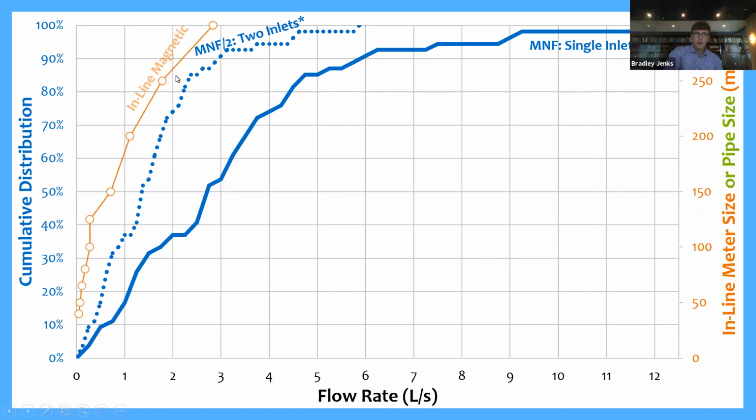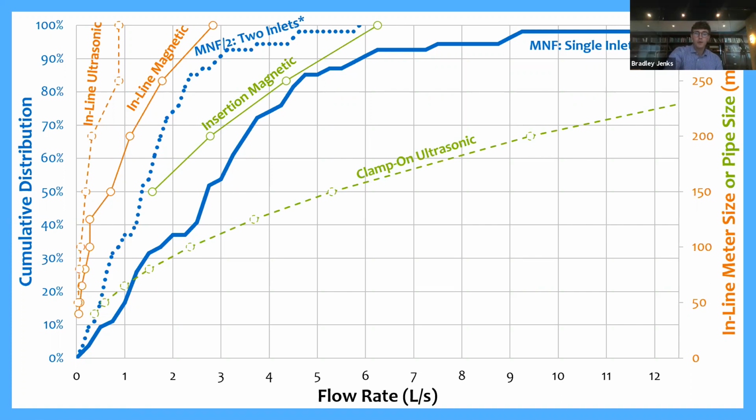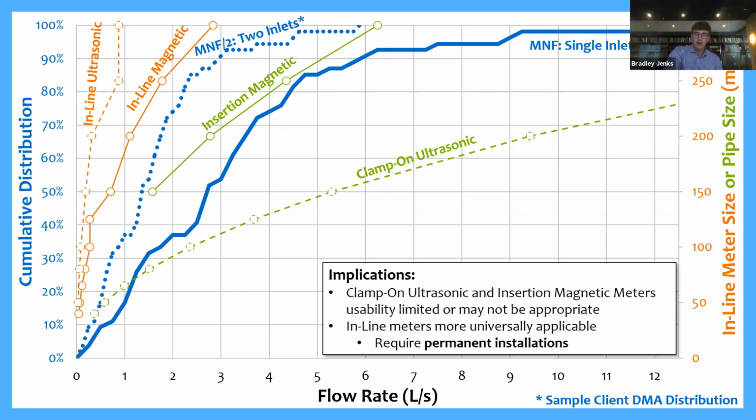Now, if we look at the low flow detection limits for inline flow meters, which are characteristic of permanent installations, the best way to view this is anything to the right, flows are reliably able to be captured. So they can capture in the entirety the distribution of different DMAs across this utility. However, in green, if we look at the temporary metering technologies, both insertion and clamp-on, over different ranges of flow, especially using the clamp-on ultrasonic, we may not be able to reliably collect data. So the implication of this, again, is that if we want to collect data reliably, we want to look at inline flow metering technologies. However, these conventionally require permanent installations.